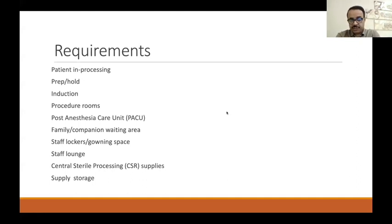You need to get the patient before the procedure, prepare him, check his lab work, and put in a cannula sometimes if the patient has no cannula. And of course, in some hospitals, they like to do induction of anesthesia in the holding area before starting the procedure. Procedure rooms, of course, are important. The post anesthesia care unit, or recovery, is also important in an interventional radiology suite. And a waiting area for companions or family of the patient outside the interventional radiology.